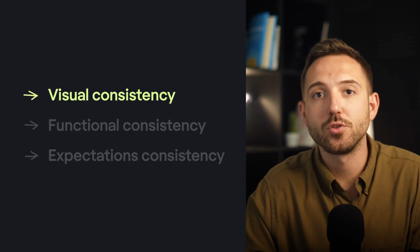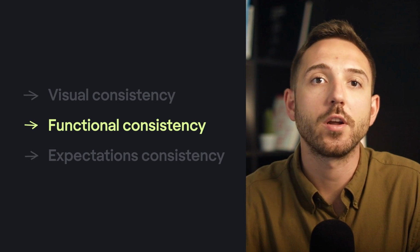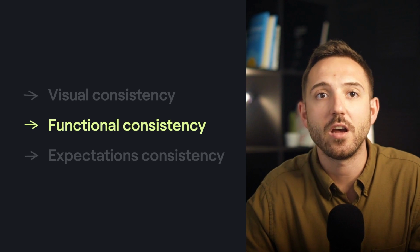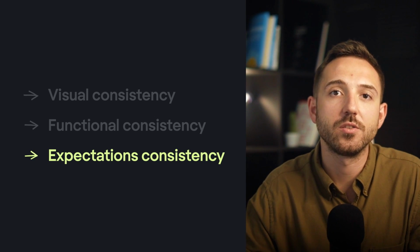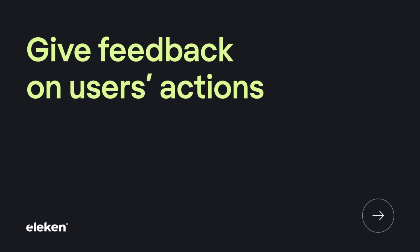Consistency in UI embraces visual consistency. All elements should look the same within one product. Functional consistency. All objects should work in the same way, preventing users from becoming confused with unexpected changes in item functionality. Expectations consistency. Using hundreds of different websites, users form certain expectations from how some interface components should work or look. If you destroy their expectations with a super creative design solution, users will thank you with frustration and a high bounce rate.